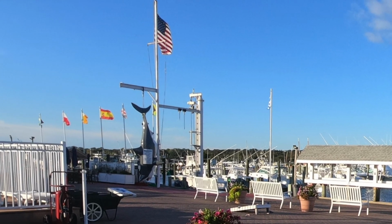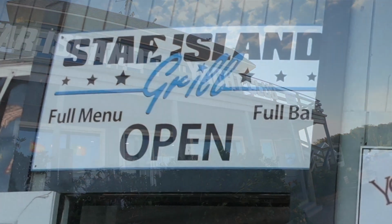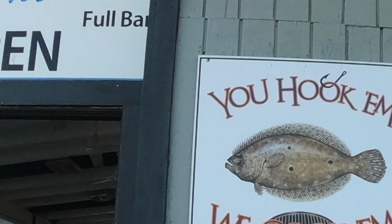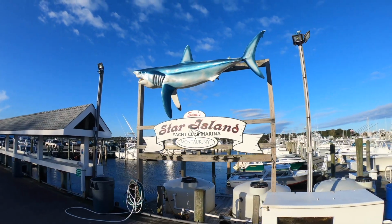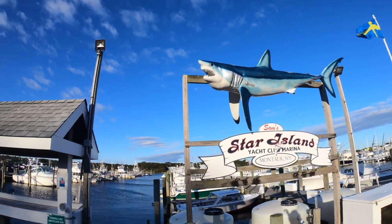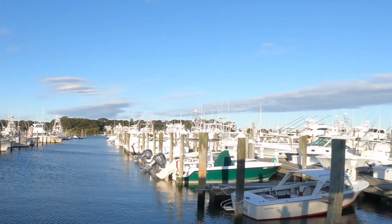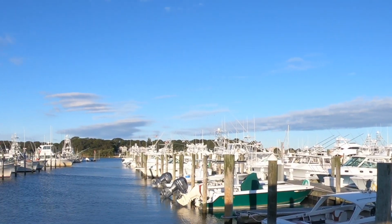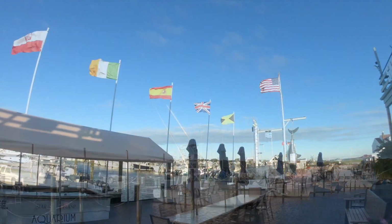Okay, just a few steps down the road is the Star Island Yacht Club. It's a great place if you want to dock your boat for the season. Anything and everything that you need to enjoy your stay in Montauk, New York can be had right here.